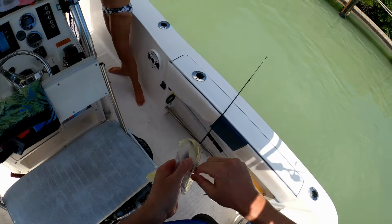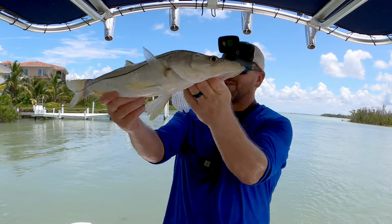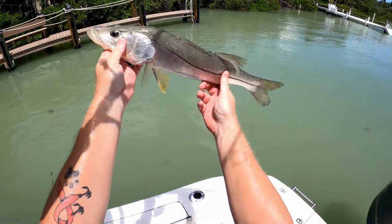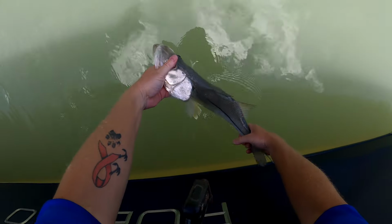Just getting them on pinfish, little fish finder rigs. Some fun fighting little fish. Little snooky, let them go. Whew. And these are catch and release only right now. It's that time of year.